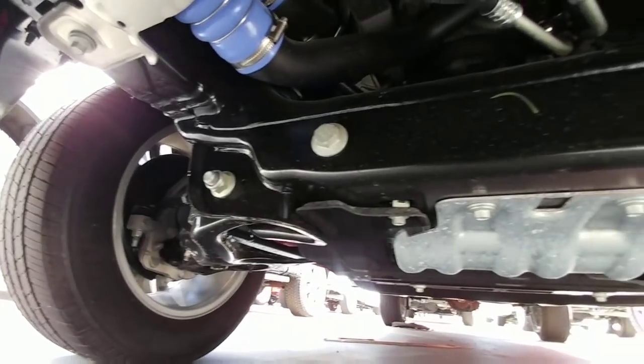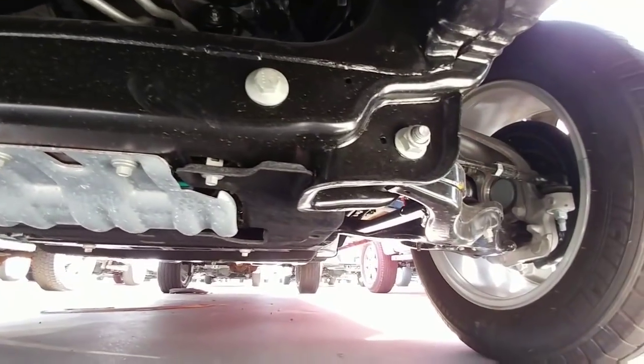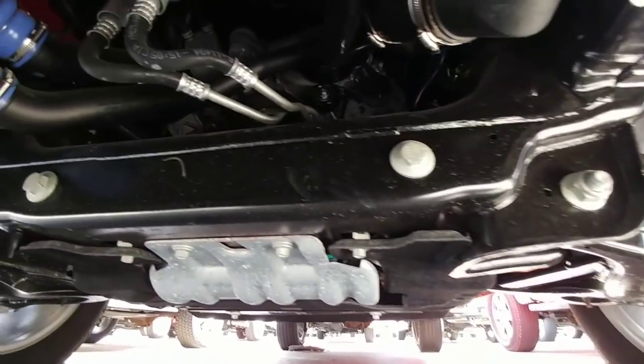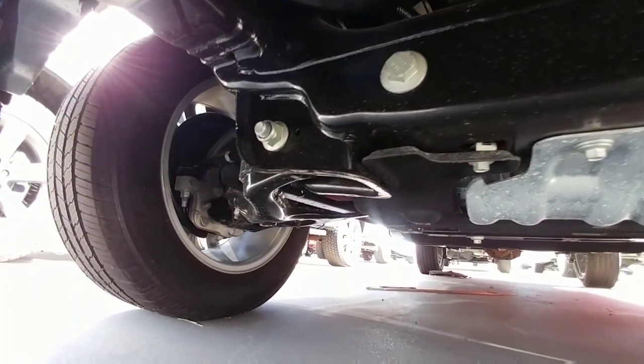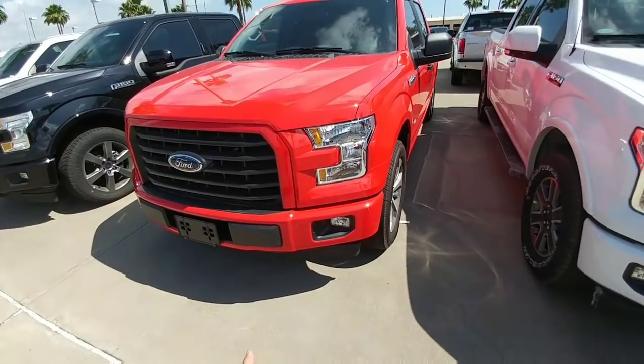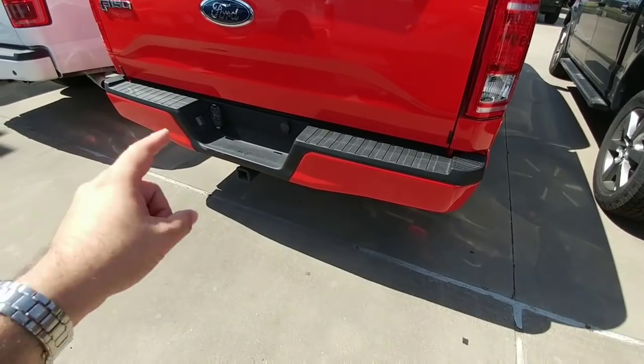And here's the front suspension, fully independent. This is a two-wheel drive truck. This truck does not have parking sensors on the front or parking sensors on the back. This one does have a hitch included on it though.